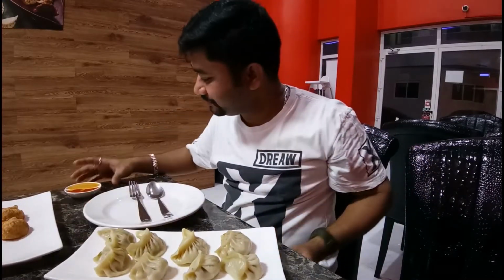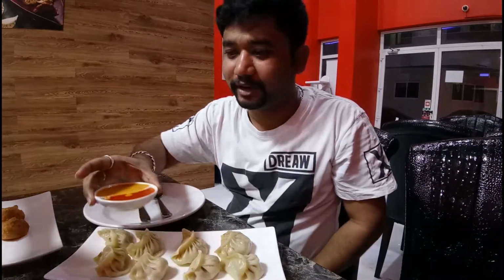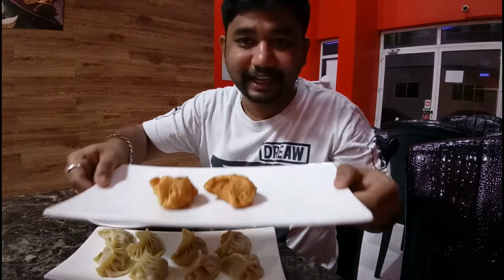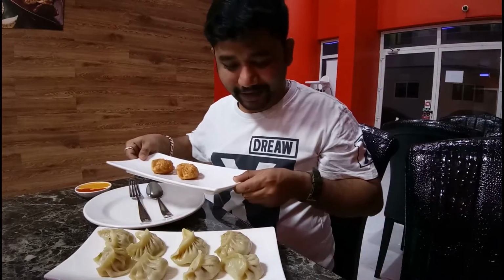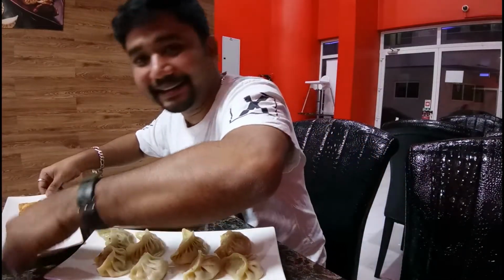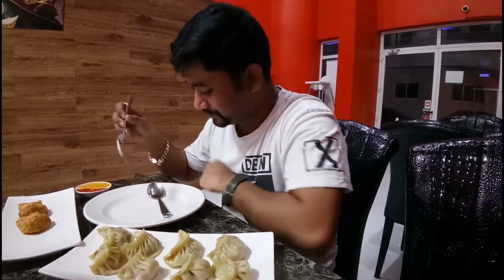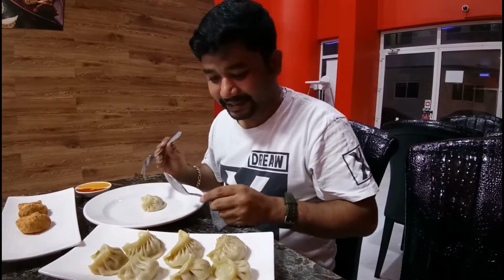Steamed momos, actually, with two chutneys. One is a red one and one is a mustard one, if I'm right. As a compliment, they gave me two fried momos also, and I always like the fried one. It's golden brown, and the smell of this one is very good. I'm a bit excited eating these momos. Let me try the steamed one first and see how it tastes.